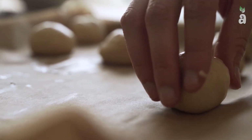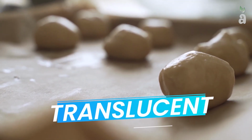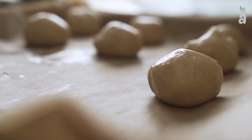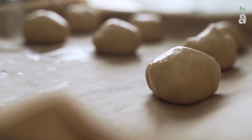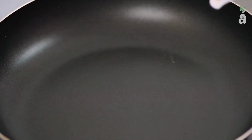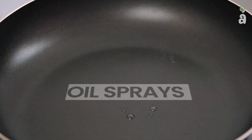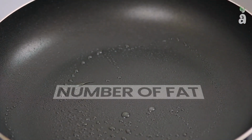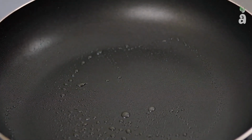Also, when the paper becomes very translucent in baking, it can be a great indication to reduce the fat the next time the meal is being prepared. Another smart method to reduce the calories in meals is to use oil sprays. This subconsciously reduces the amount of fat used in frying or baking and spreads it evenly.